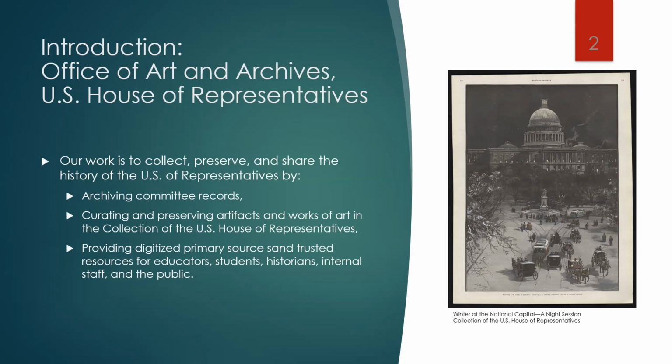Increasingly, the collection includes more born digital items such as photographs and videos. Users can view images of more than 2,000 objects in the House collection on our website at history.house.gov.